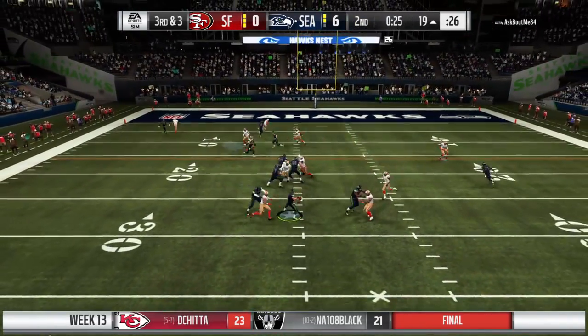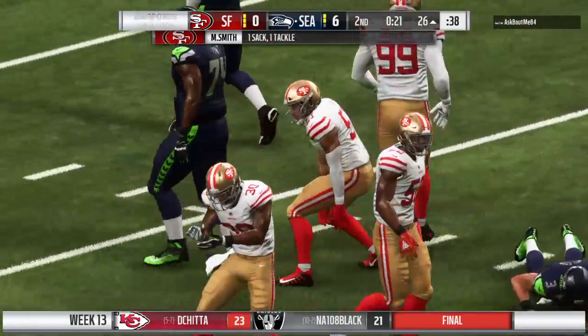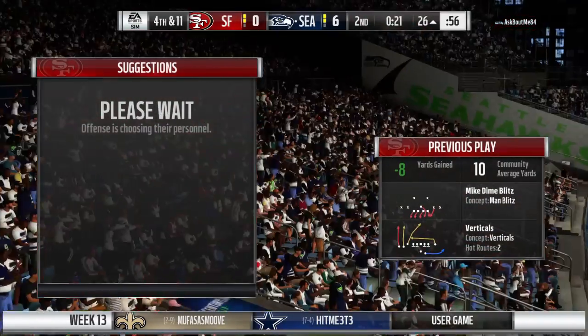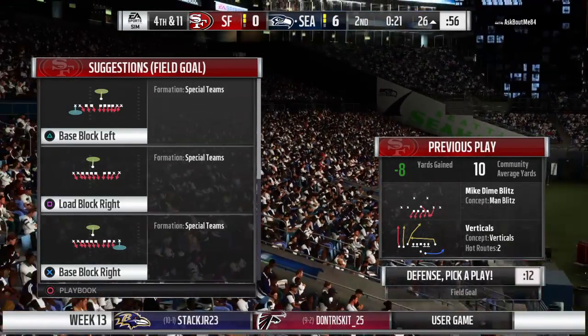Wilson now to throw on third down. And he's going to go down, back at the 27-yard line. He's sacked. And now the 49ers signal for a timeout defensively, as the clock will stop with 21 seconds to go here in the first half.